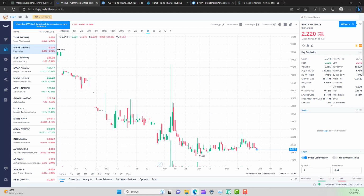So the second company we're going to talk about is going to be BNOX. They're going to be announcing additional phase 2 data that's going to be presented on May 31st, 2023. So that is going to be tomorrow. So we can potentially see some form of price action on this stock. As you can see over here, it could have a massive spike. As you can see this day, it had a massive spike all the way to $7, and then it went down again. And right now it is sitting at a very critical point.